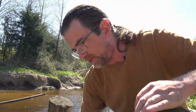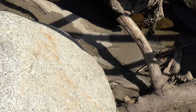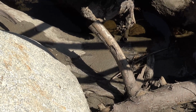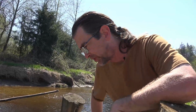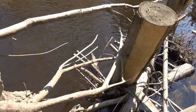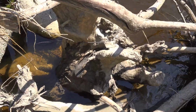Down in the lower zone here, you can actually see the sediment deposited in and around the wood because this is a low velocity zone. And so we've gone from one that is actively eroding to one that is actually building up with sediment. With more fine wood, twigs and sticks, it will continue to recruit more material and become an even more stable bank.